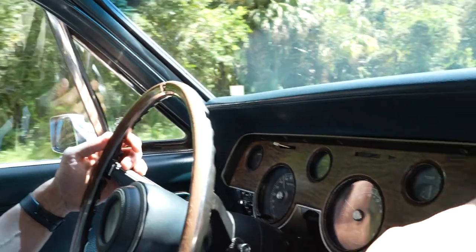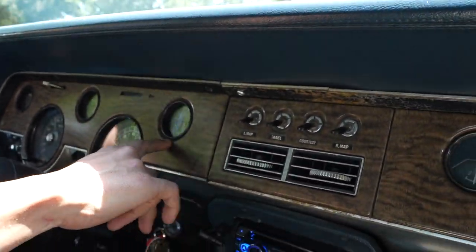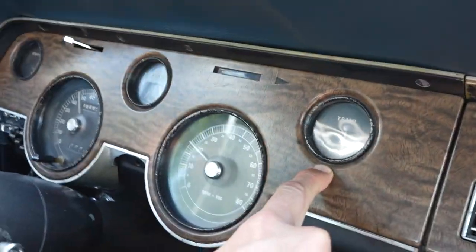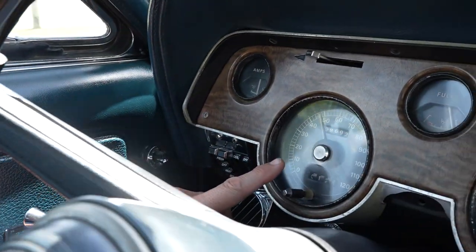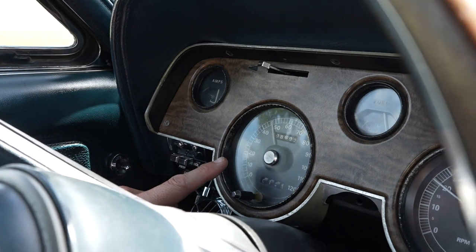All right, well, we're sitting about 97, 98 degrees here in Florida today. So we're going to take our Cougar out with AC on a test drive and show you how the car runs out. Inside our 67 Cougar, air is blowing nice and cold now. Car is nice and cool. Temp's about halfway in 97 degree heat, right where it should be. Speedo is functioning. It's got a little bit of a wave to it, but not bad at all.